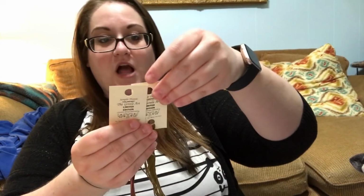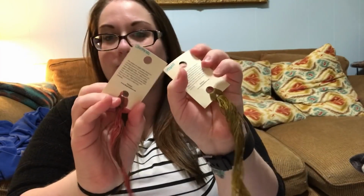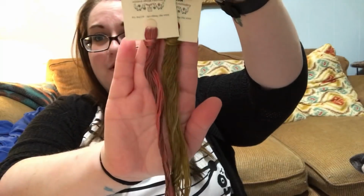And then she also sent me, this is so sweet of her, 2 Gentle Art limited edition colors. This one is called Peapod and this one is Cardinal. She wrote the colors on the back. Cardinal is beautiful, and so is Peapod. Thank you so much, Trisha. I wasn't expecting to get an extra little gift in there, but thank you.